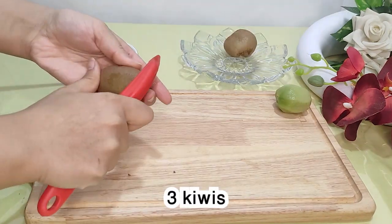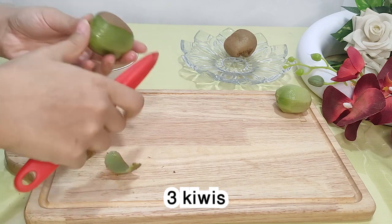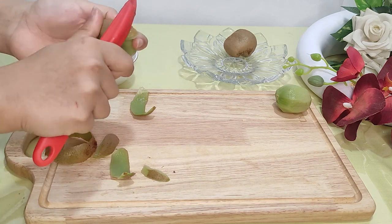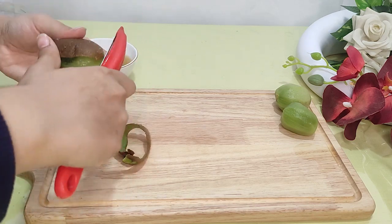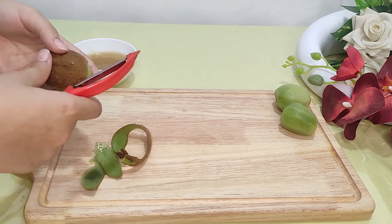Kiwi also contains vitamin A, vitamins B1, B3, B2, and other B vitamins. Kiwi is a very low-calorie fruit. There are 47 calories in 100 grams of kiwi, and in terms of calories, it is on the same level as apricots and tangerines. Its potassium content is higher than bananas.